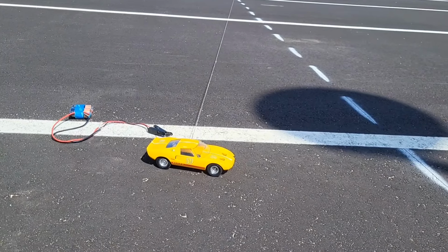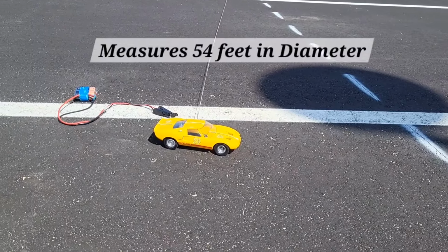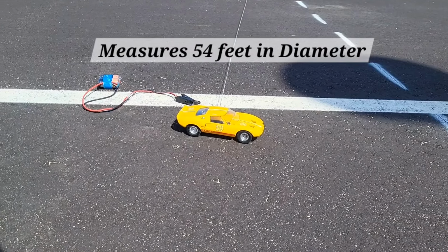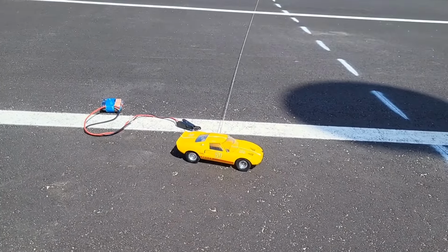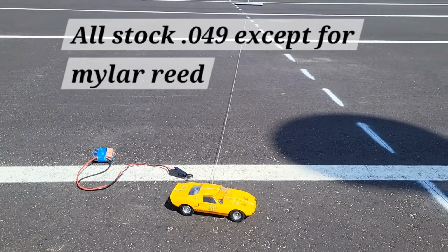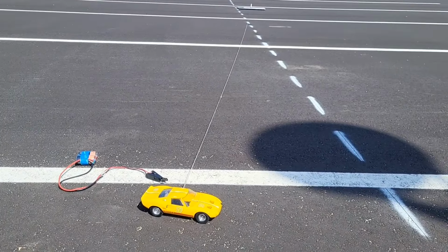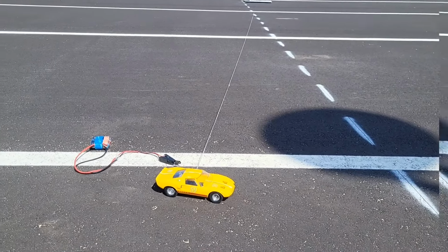Okay, guys, here we go. At the 50-foot tether, return of the Cox GT40. Okay, you saw the bench pulls and the RPMs and the test runs. The proof of the pudding's in the eating. So let's see how she does on the circle, and we'll stack her up for top speed.